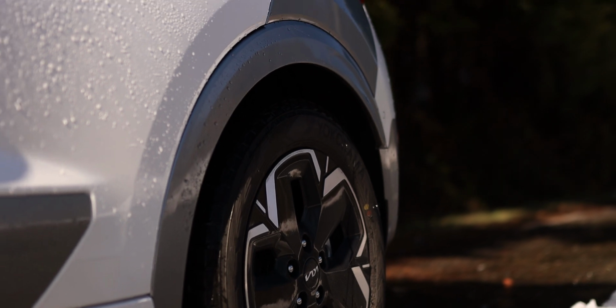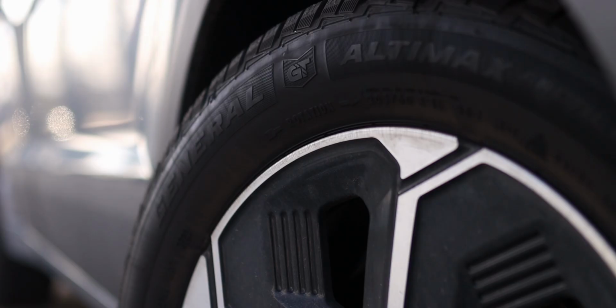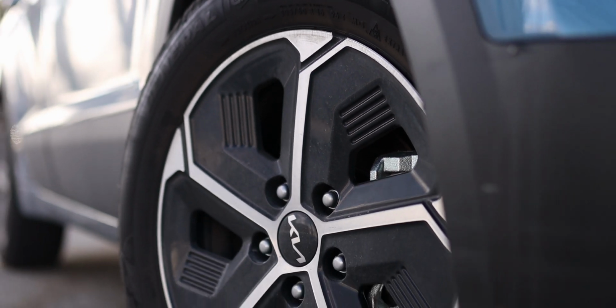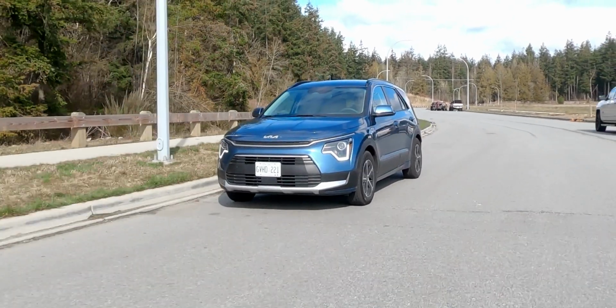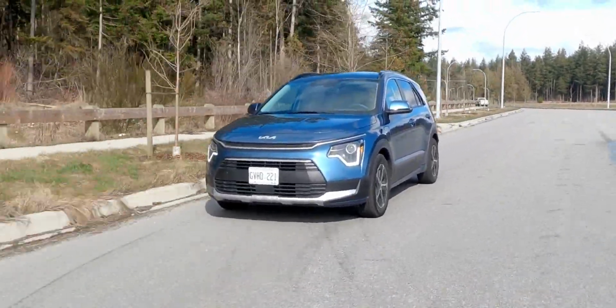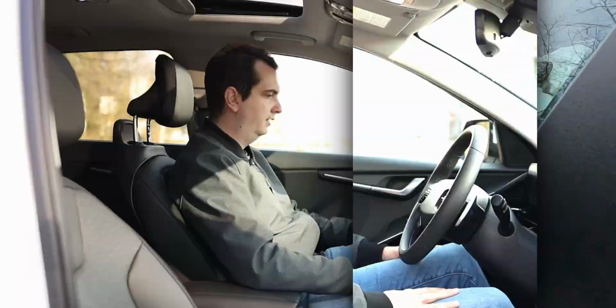Tire noise is the most evident sound that intrudes into the cabin, but it's not overly loud. Both vehicles came equipped with winter tires, which tend to be louder than all-season tires. In the PHEV, you'll also be hearing the engine quite loudly when you need to go up a steep hill at speed or overtake another vehicle on a highway.